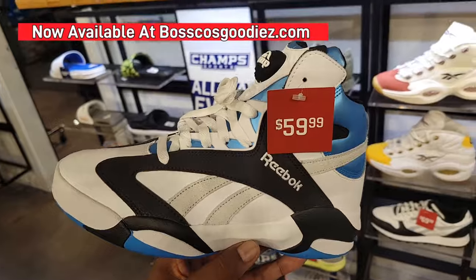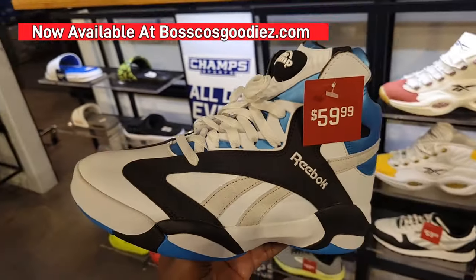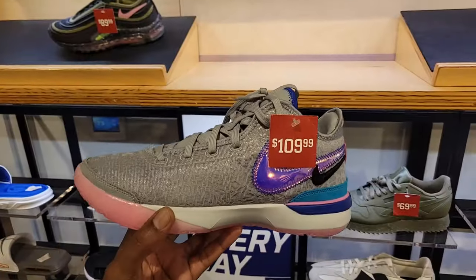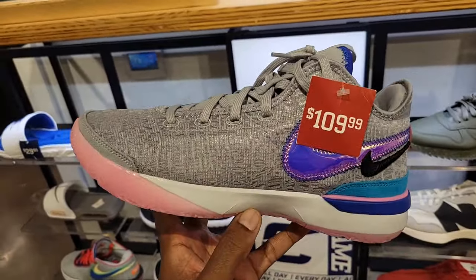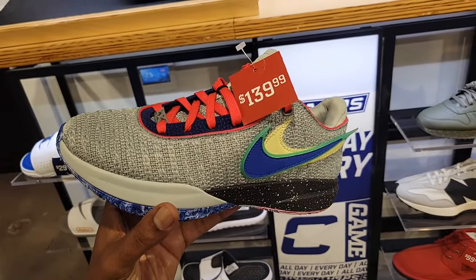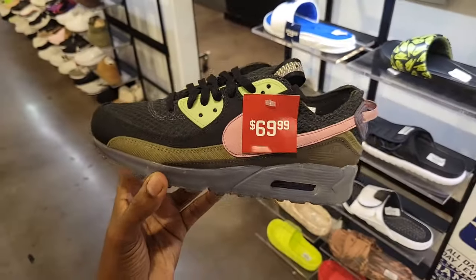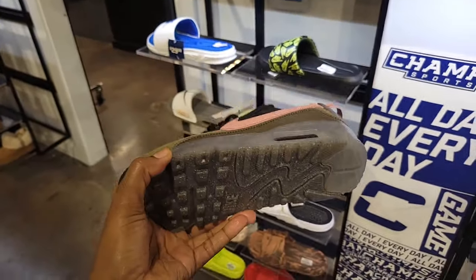And they got these on deck, man. Super clean. You can never go wrong with a pair of the original Shaqs. These on deck too, which are pretty dope. The NXT LeBrons, $110 on the retail. $139. We need to find these for cheaper in size 13. Terrascape Air Max 90s down to $69. Normally like $180 on these, I think.